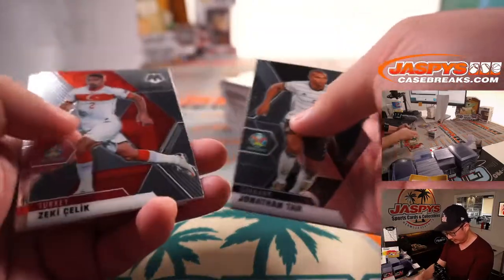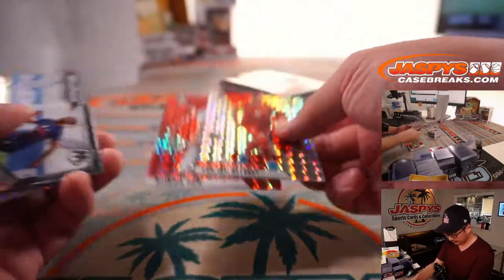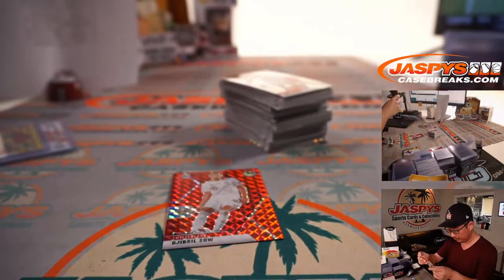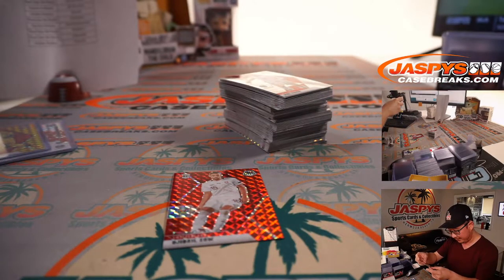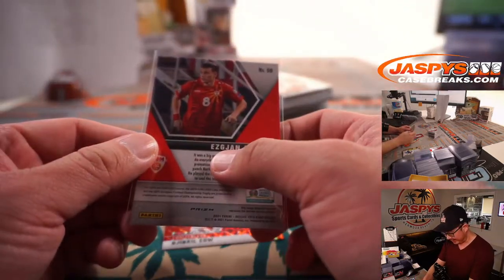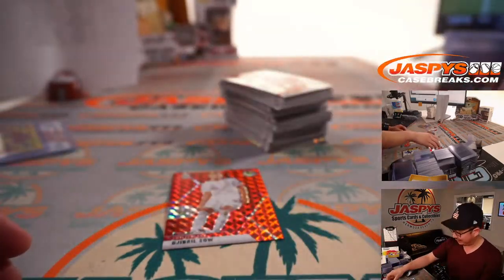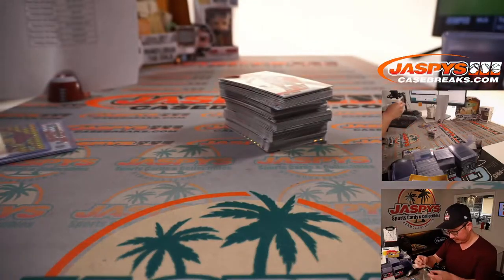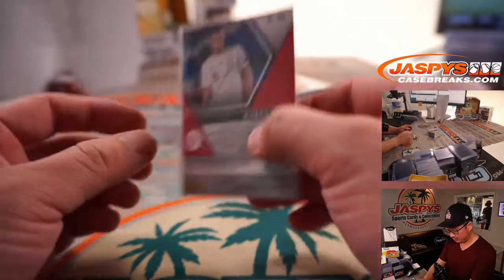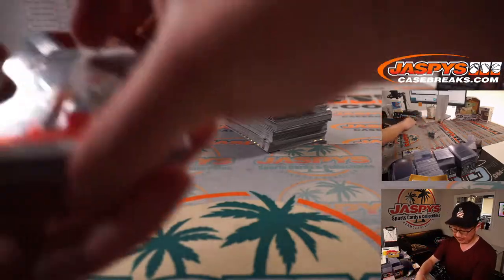So I've not seen the auto yet out of their second box. There's a couple rookie parallels here. Should I try this name? What is this? This is Ezgian Alioski. North Macedonia Nick with that one. And we got Djibril Sow for Switzerland. That's going to go to Taylor and the Swiss.